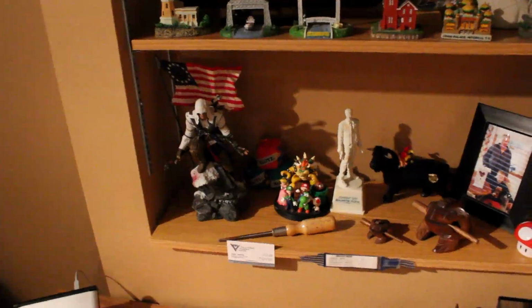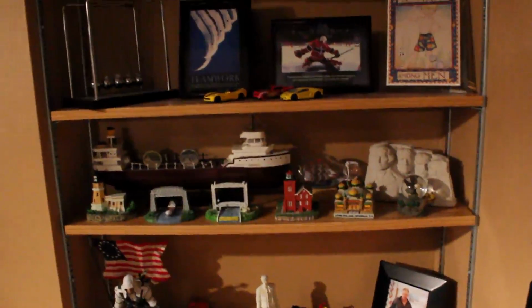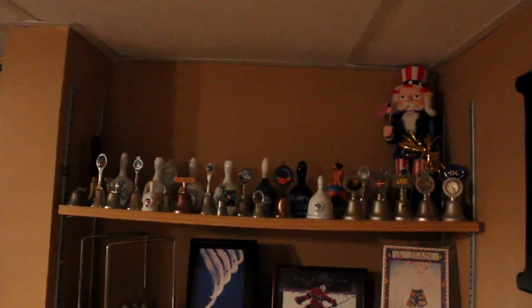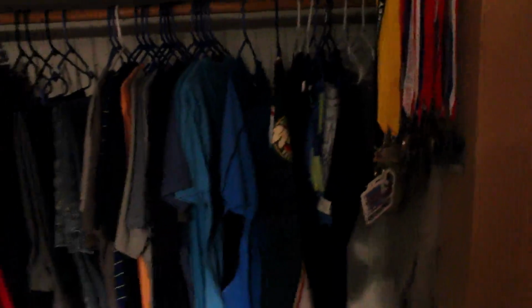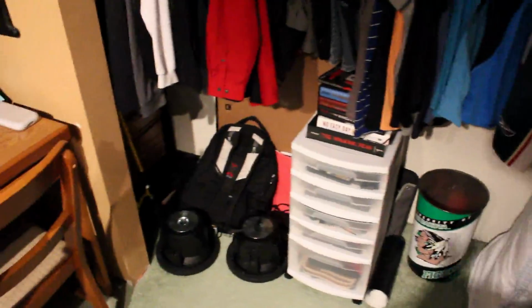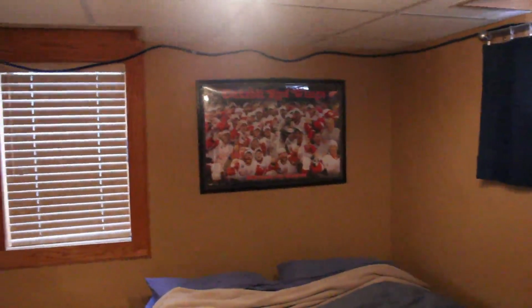So here you can see we have some statues from video games and some other things as well. I do collect. I have a little bell collection, actually quite large, of just different things. Got a nutcracker up there. Then I got my closet over here with all my clothes, some trophies on top, and medals from when I was in hockey. And then we got some more storage, some books, trash can, some subwoofers I'm trying to get rid of, and then some school supplies. And I still got the posters on the wall with the lights up all the way around.